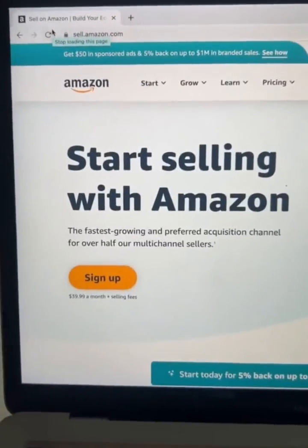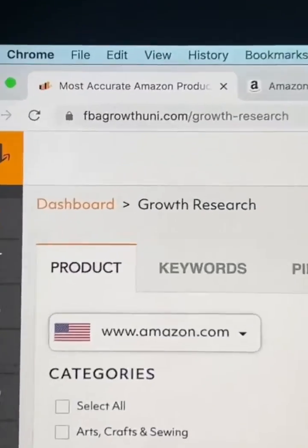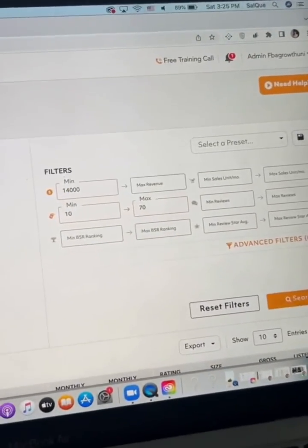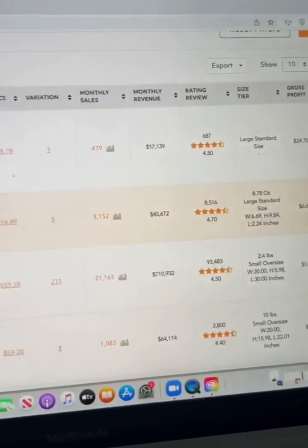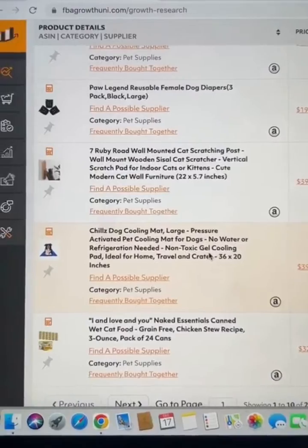The first thing that you want to do is go to sell.amazon.com to become an Amazon seller. Next, go to FBAgrowthunique.com and use their filters to find viable winning products and hit search. And as you can see, it'll pop up a lot of different product opportunities. Let's go ahead and just go with the dog cooling mat.